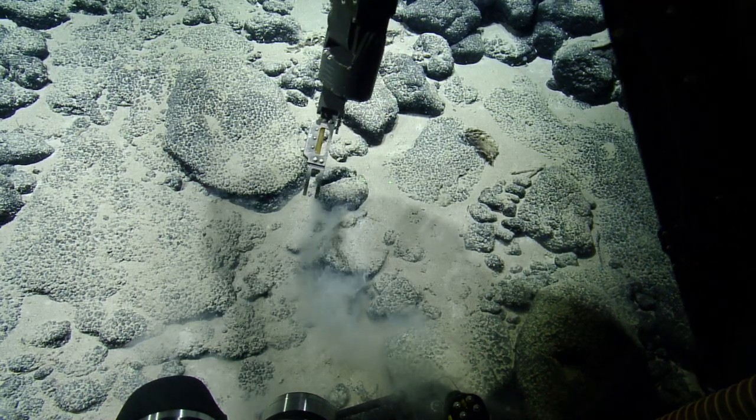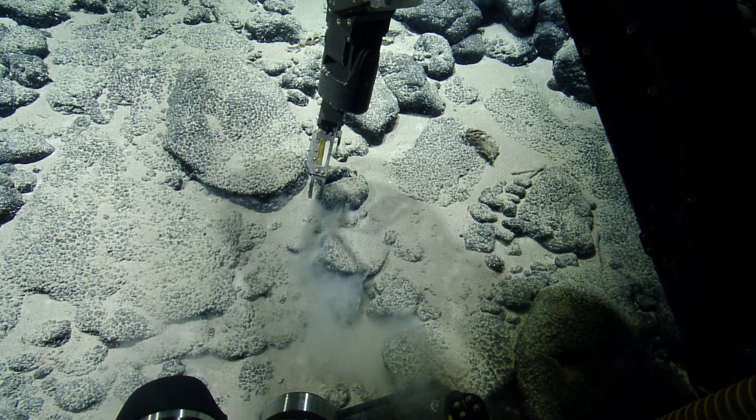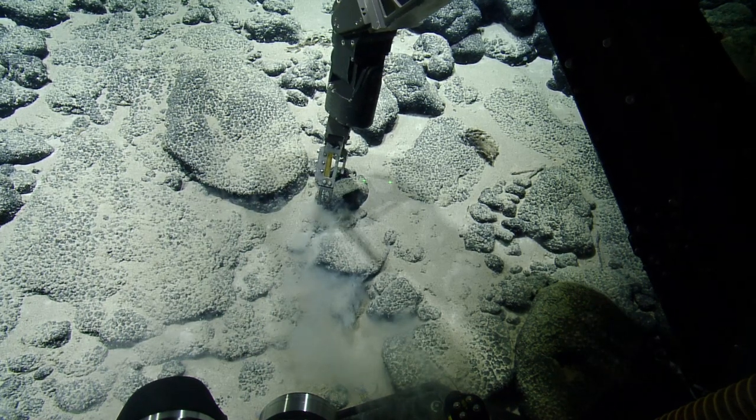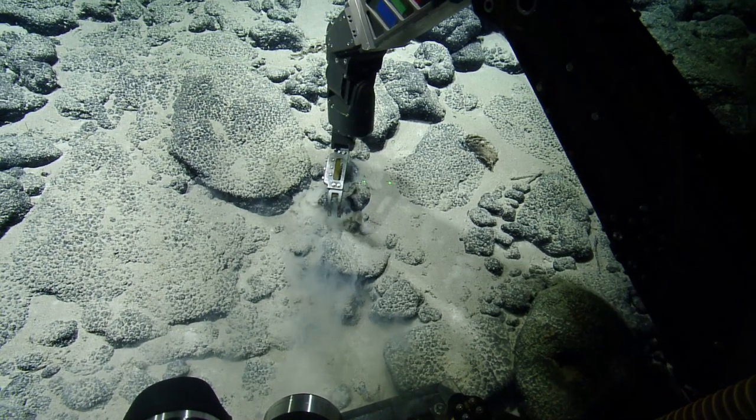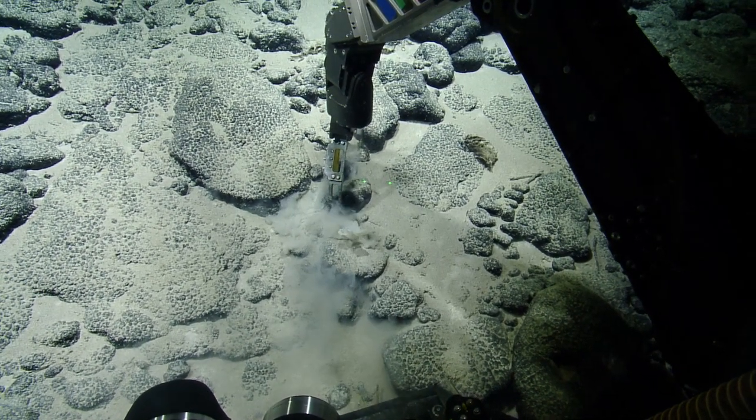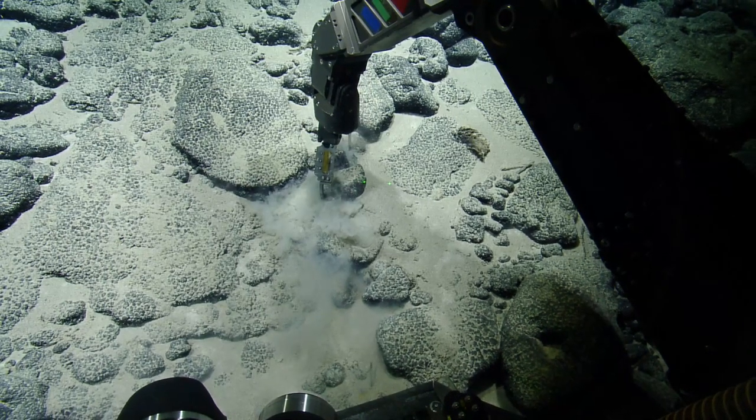If you are just now joining us, we are diving on a small unnamed guyot north of Johnston Atoll at 2,048 meters. I don't like the way these grips are done. We're doing the best we can to take some samples of the rocks that we have in front of us.